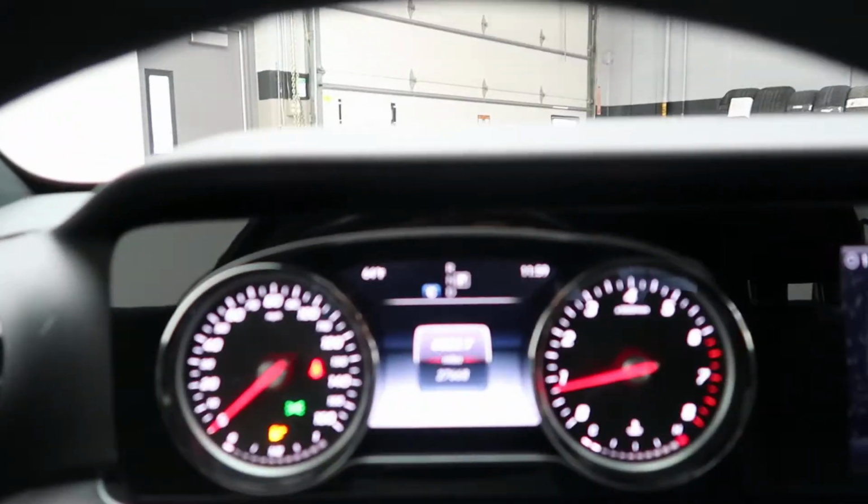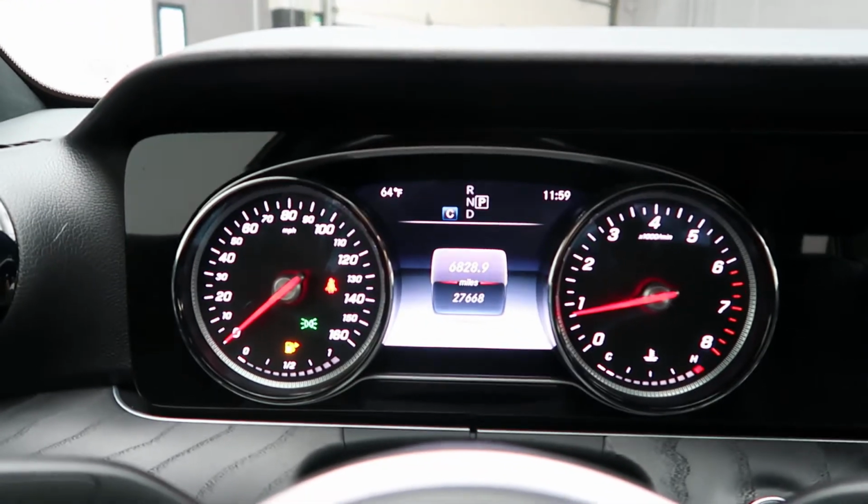This E-Class has 27,668 miles, Carfax and service records available online.